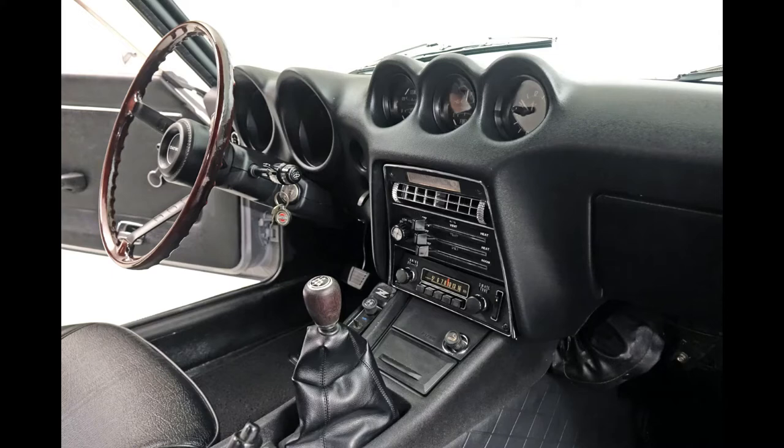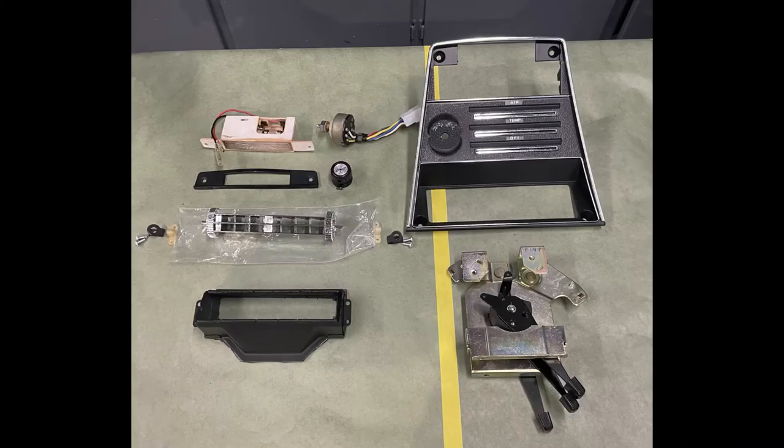So the center heater panel, that's a new piece. And that's a new one because the original had been trimmed to fit an aftermarket radio prior to me buying the car. So I didn't want to reuse that piece or try to fix it. They are very flimsy and brittle.